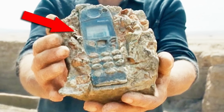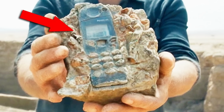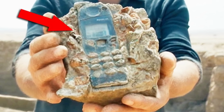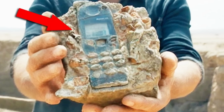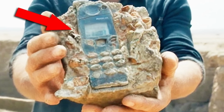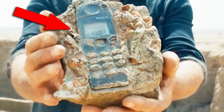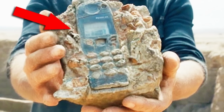But after carefully removing the excess soil, they realized that there was an ancient cell phone completely encrusted in the rock. This caused great astonishment and confusion among the team, as the object was clearly trapped there for a very long time, almost becoming part of the stone itself. The phone, now known as Fossil 231, seemed to belong to a very recent era to be in a place where everything dated back more than 2,000 years.